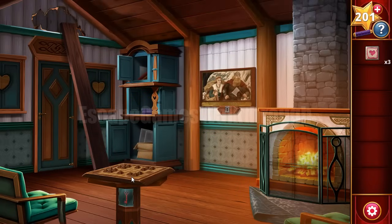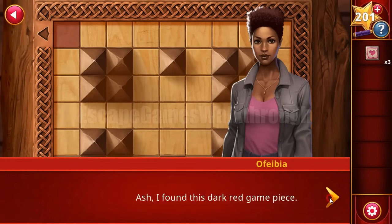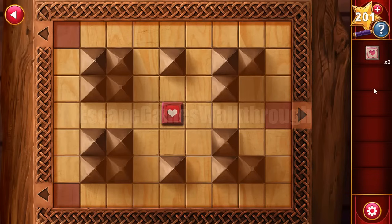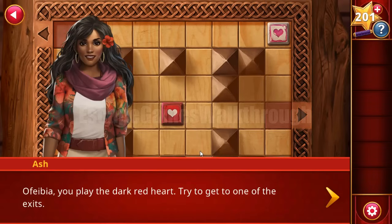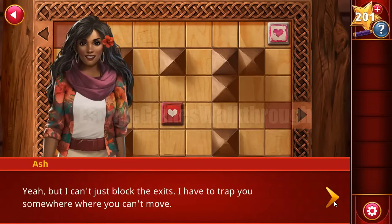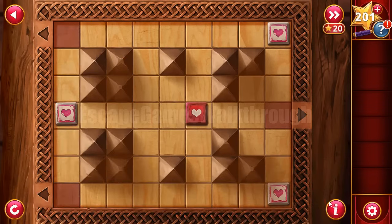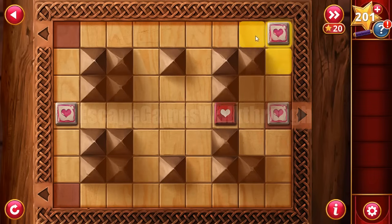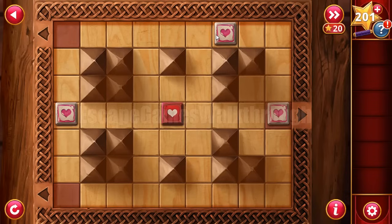So we need to place the board on the table and play the game. We have a red token in the center and three white tokens in the corners. So our task is to block the red token and not allow it to go out. We have blocked the way, not allowing it to reach the end.